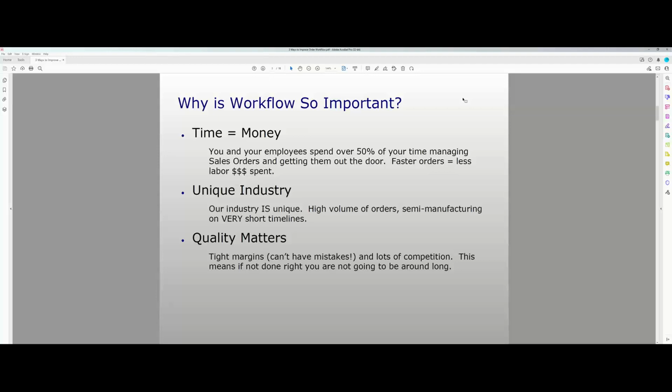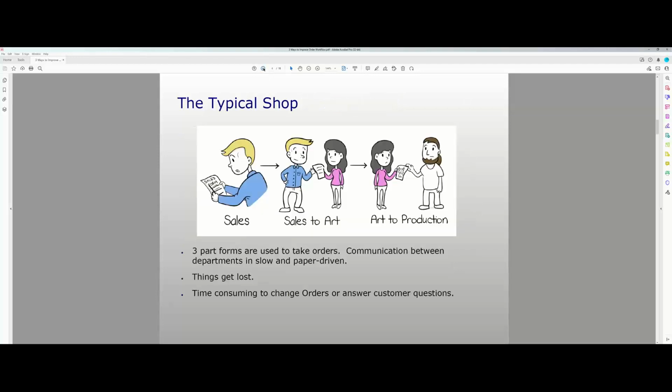And the third point about why workflow is so important is because quality matters. You guys have tight margins, so you've got to reduce mistakes. There's lots of competition in the industry, so if you're making mistakes, your customer is going to go to one of your competitors. And so workflow, taking the order and getting it out the door as quickly and efficiently as possible at high quality, is probably one of the most important things you can do for your business. So that's why this subject is so important.